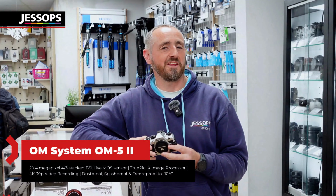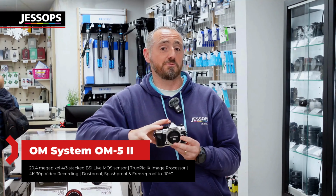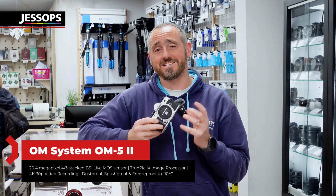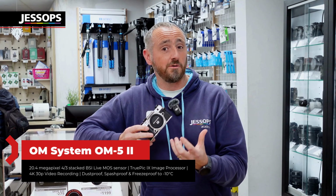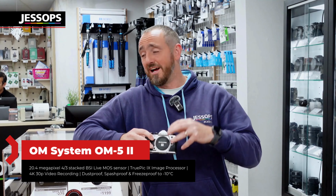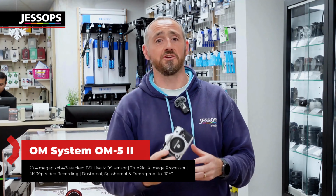Built for the adventurers out there, we've got the OM Systems OM5 Mark II. This camera is splash-proof, it's dust-proof, and it's freeze-proof to -10. Not only that, it is stacked full of features like a 20.4 million pixel sensor delivering 4K video at 30p, in-camera focus stacking, focus bracketing, loads of other stuff. Seriously, if you're an adventurer, get this in your bag and take it on your next trip.